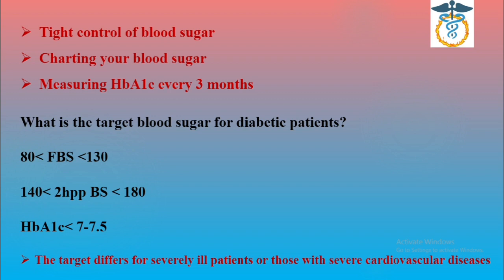In most cases, it is preferred to choose tight control for blood sugar, because it can prevent cardiovascular, renal, neurologic, and ophthalmologic complications of diabetes. You can self-monitor your blood sugar, and charting it can show you whether your diet restriction is enough for blood sugar control or not, and it can help you to regulate and adjust your medications. Also, measuring HbA1c every 3 months is recommended to observe the effect of medications and lifestyle modification on your blood sugar control.